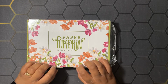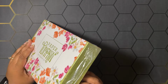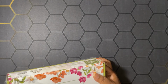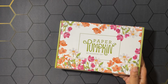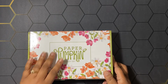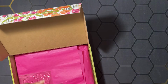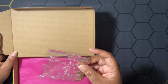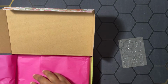And today, we have the paper pumpkin. This is the July 2024 Painted Petals paper pumpkin kit. It is coming in this beautiful keepsake box. It is so pretty. So we have a Stampin' Spot of Gray Granite. Here's our stamp set. We'll get a closer look at that with the image sheet. Let's see what we have in here.